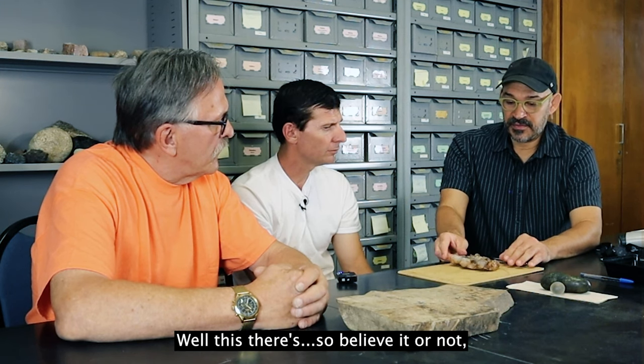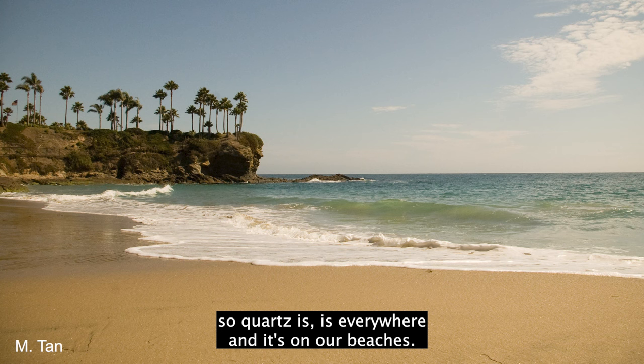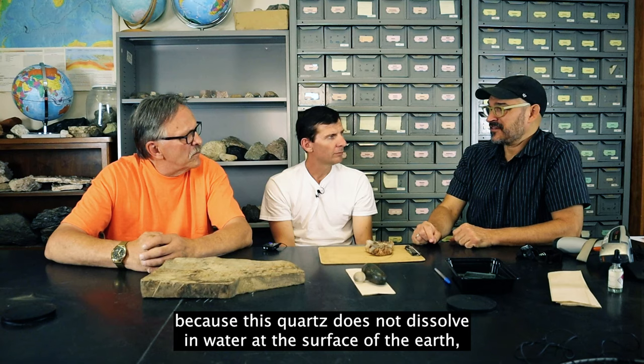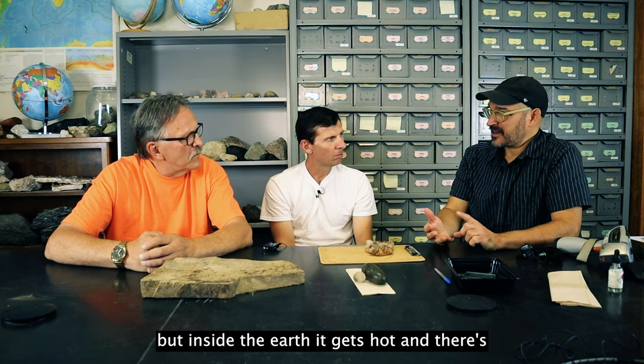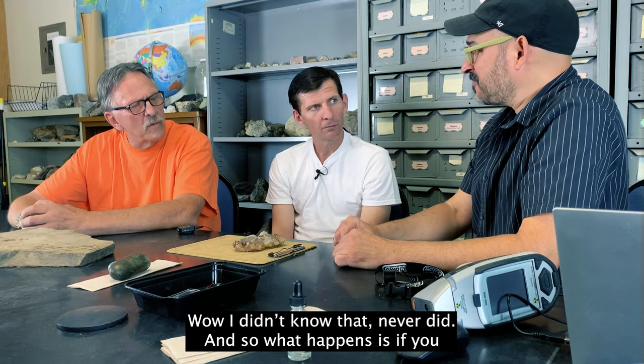Believe it or not, quartz is everywhere, and it's on our beaches, right? Yeah, quartz sand. Most of our beaches are quartz sand, and there's a reason for that. Quartz does not dissolve in water at the surface of the earth. But inside the earth, it gets hot, and there's a little bit of pressure, and it actually makes quartz dissolve in water. Oh, I didn't know that.